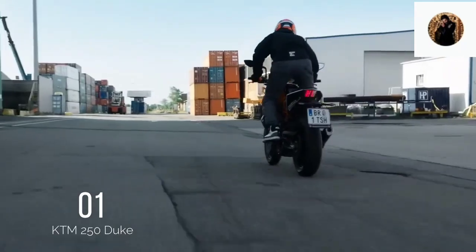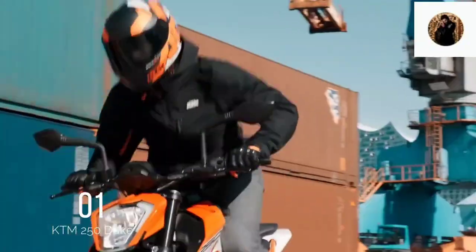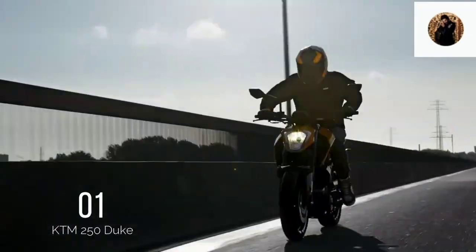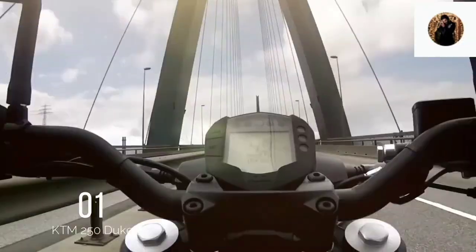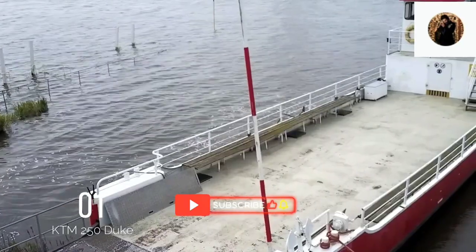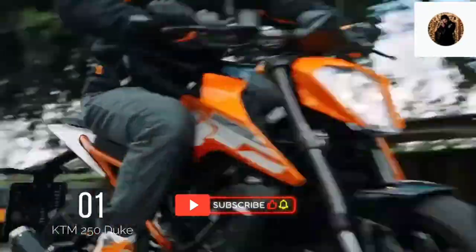In 2026, it boasts an updated full LED headlight array and a crisp display that gives it a highly premium feel. Riding the Duke is an active experience. The engine loves to be revved hard, and the lightweight chassis makes it incredibly easy to flick side to side.